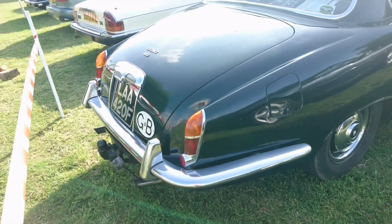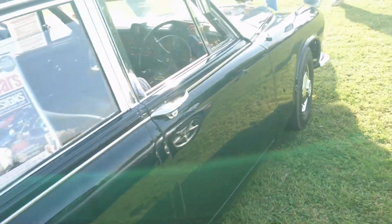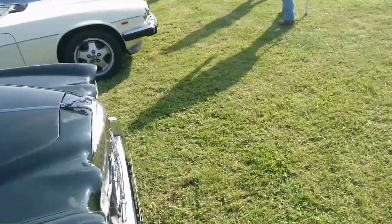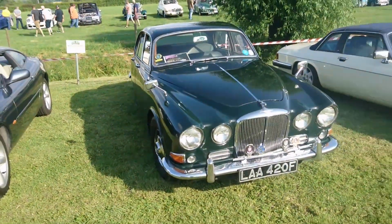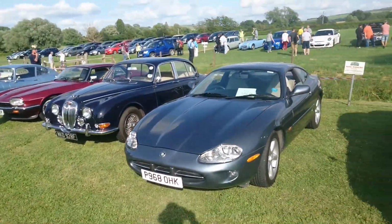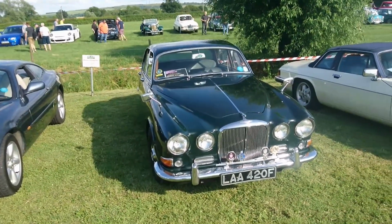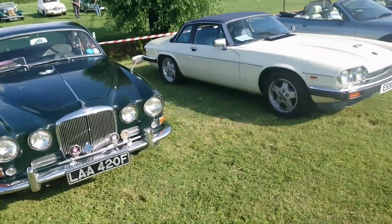Jaguar 420. It was like a 4.2 litre version of the S-Type, but essentially with a different front end. And they made these two at the same time. As you can see, they're both on 67-68 registrations. The model range of Jaguars before the XJ6 came in 1968 was very confusing.